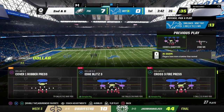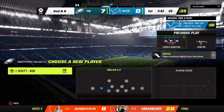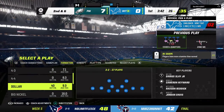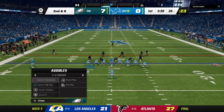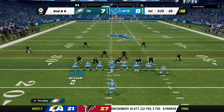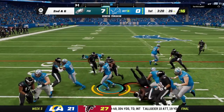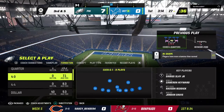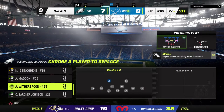The best defense in the league is usually going to average giving up 18, 19 points a game. So to be under that, a terrific achievement. Following the pickup of four, here's second and six. To the ground, and not a whole lot there, maybe a yard to the 27. He was tackled at the 27-yard line. A gain of a yard brings up third and five.